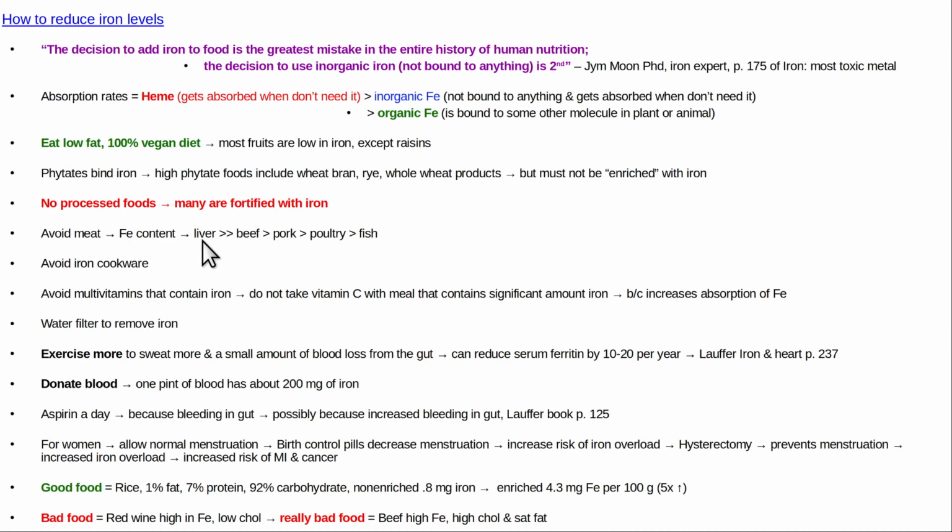So if anybody tells you liver is a good food, tell them, are they stupid? Look at the high iron in there, okay? Avoid iron cookware. Avoid multivitamins that contain iron. Don't take vitamin C at the same time as a meal that might have high iron in it, because it will reduce the iron in the gut and increase absorption of it. Get a water filter that removes iron, if that's an issue. Exercise more because you'll sweat more and it causes a tiny bit of blood loss from the gut, but the net result is it will help lower your serum ferritin when you're exercising a lot.